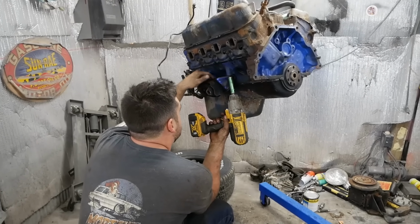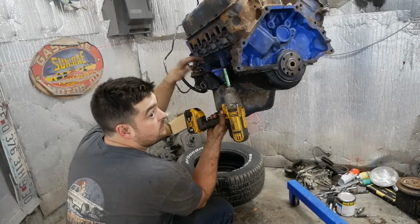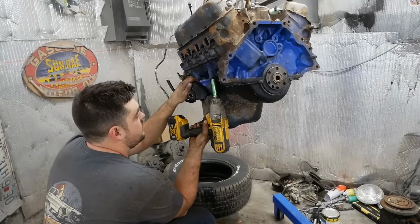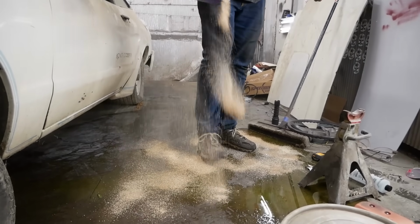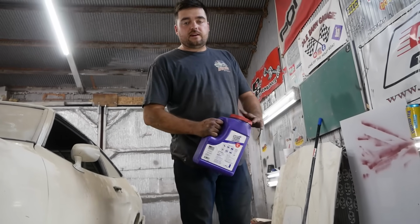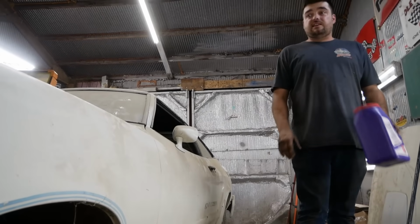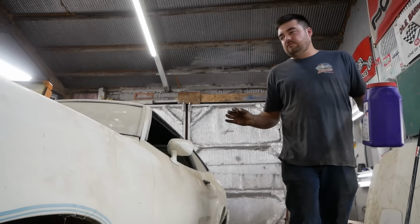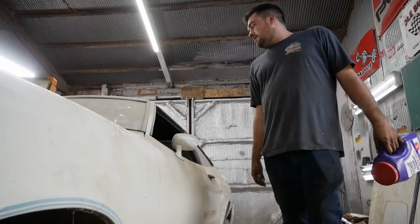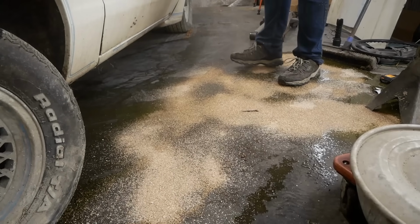I gotta yank these motor mounts off because I ordered a rebuild kit for them from the same company, Classic Auto Reproductions. We'll use our super clean to soak this up. Well, I guess we'll pull the engine out of the other one tomorrow, make a bigger mess, and then we'll clean the hell out of the engine bay of this thing. We'll get everything nice and buttoned up while we wait for parts, and we might have a car by the end of this video. I saved it.